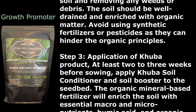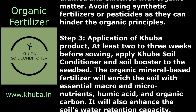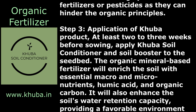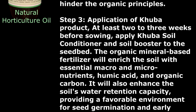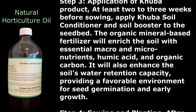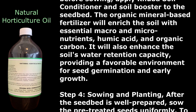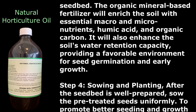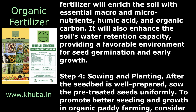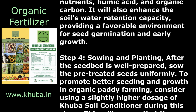Step 3. Application of Khuba product. At least 2 to 3 weeks before sowing, apply Khuba soil conditioner and soil booster to the seedbed. The organic mineral-based fertilizer will enrich the soil with essential macro and micronutrients, humic acid, and organic carbon. It will also enhance the soil's water retention capacity, providing a favorable environment for seed germination and early growth.